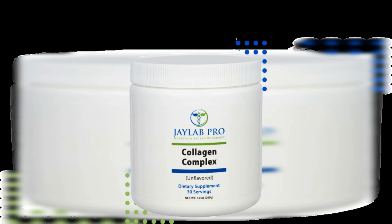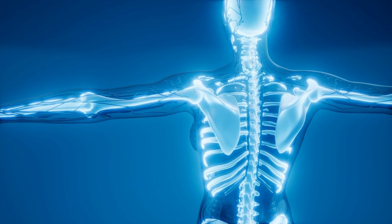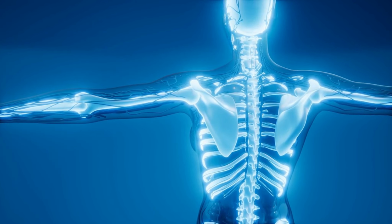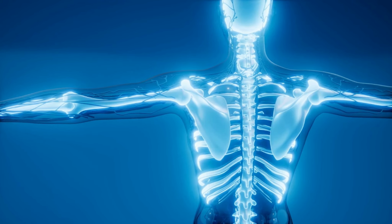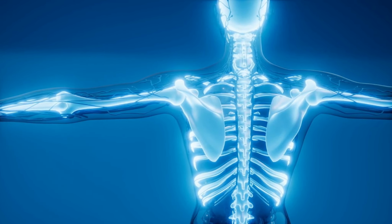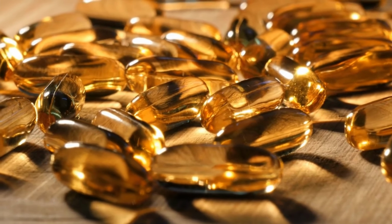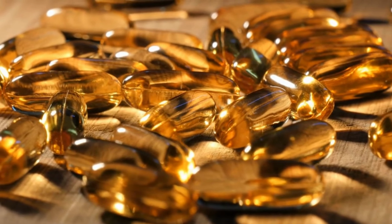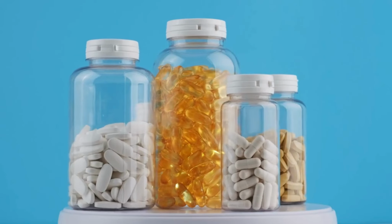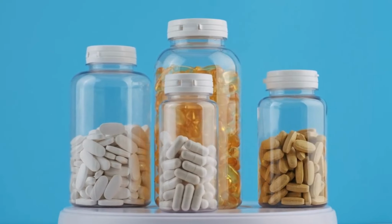What is collagen complex supplement? When it comes to supporting the body's maintenance of the skeleton, Jaylab Pro Collagen Complex Supplement claims to be the best supplement available, especially for women who are going through typical hormonal fluctuations. Collagen, the most abundant protein in your body, should be kept in mind when using the Jaylab Pro Collagen Complex Supplement. The main protein responsible for shaping the connective tissue throughout the body is collagen.